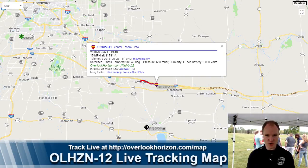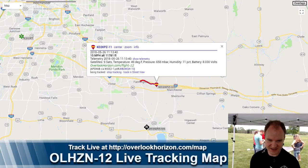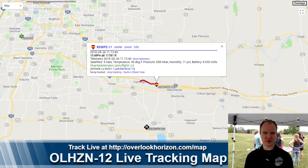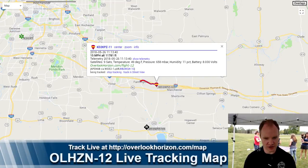So hopefully the idea is, with any luck, that we can actually be at the landing site as it's coming down, assuming it's accessible and it's not in one of the lakes. That's what we're really trying to avoid today. We don't want a water landing. The main payload will survive a water landing, but the little micro payload that's on the outside is not going to survive a water landing. So hopefully we don't have a water landing.